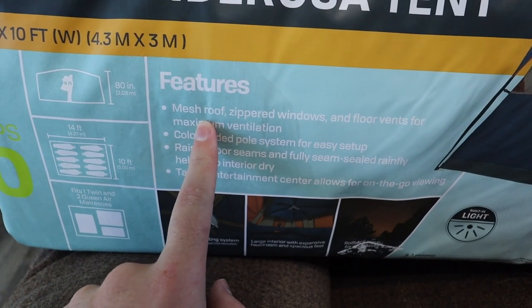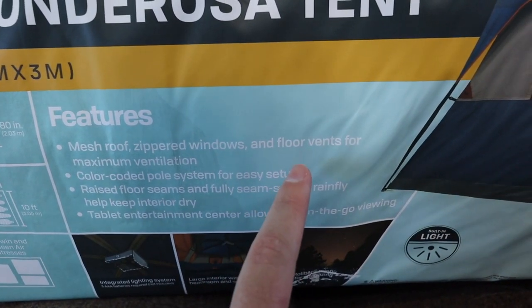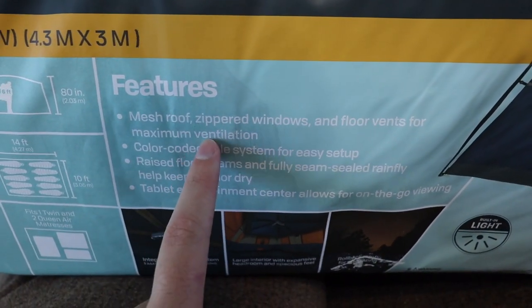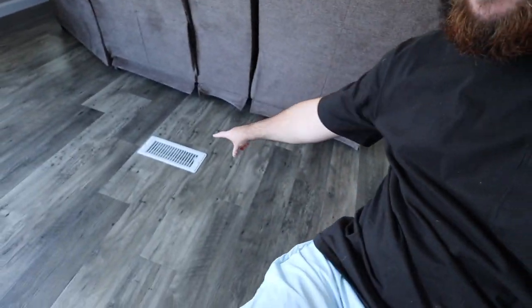So, of course, it has a mesh roof, zippered windows, but this is something I've never seen before. Floor vents for maximum ventilation. So right here, this is what it's going to look like, by the way. Right there. Those are floor vents. When I first seen that, I was like, wait a minute. Does this thing got AC or something? Because my house, look at this. Bam. My house has floor vents. I was like, what the heck? I was about to move out here and just start living in the tent. I've never seen that in a tent before. So I thought that was pretty dope.